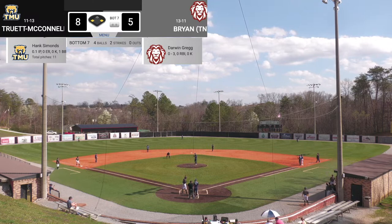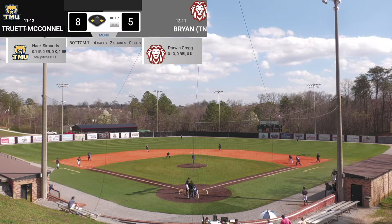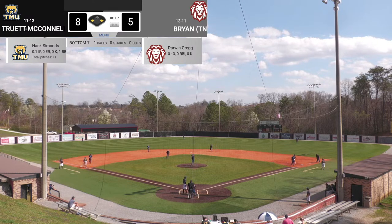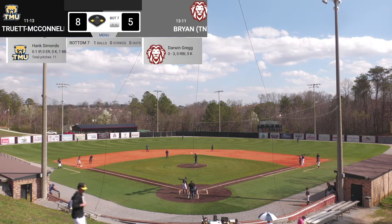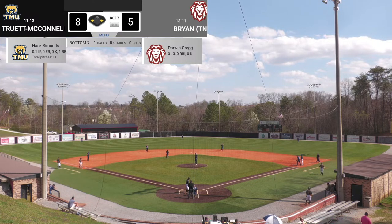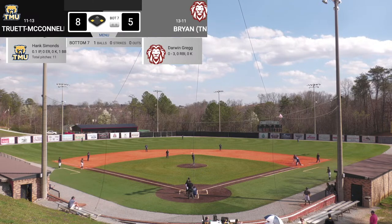Not going to give him probably much over the plate here to hit, because you stack these two guys with power back-to-back. You kind of got to pick your poison here. But also at the same time, you got Dante Morton over there on deck who's capable of hitting over the building as well. But that swing and a miss brings the count to one ball, one strike on Gregg. Like I said, Gregg's got power to all parts of the field.